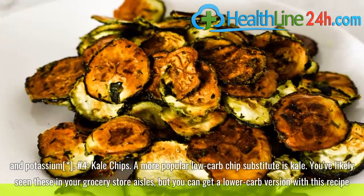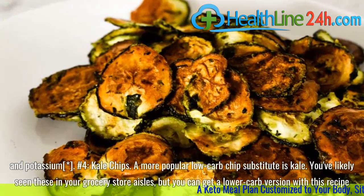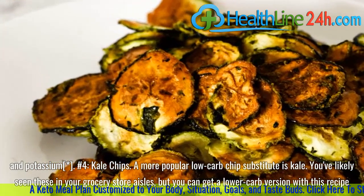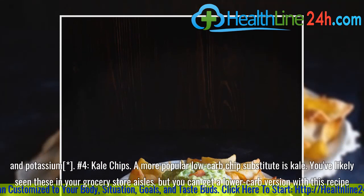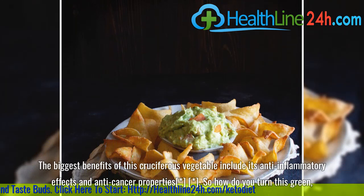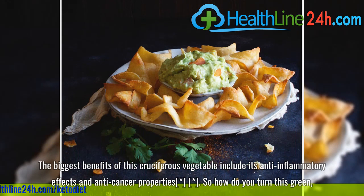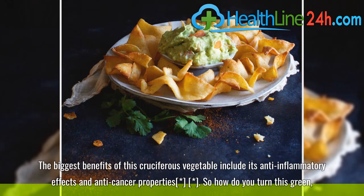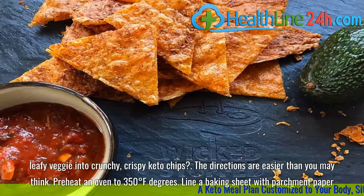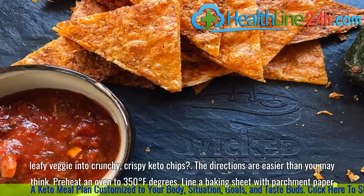Number 4. Kale chips. A more popular low-carb chip substitute is kale. You've likely seen these in your grocery store aisles, but you can get a lower-carb version with this recipe. The biggest benefits of this cruciferous vegetable include its anti-inflammatory effects and anti-cancer properties. So, how do you turn this green, leafy veggie into crunchy, crispy keto chips? The directions are easier than you may think.